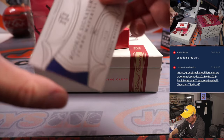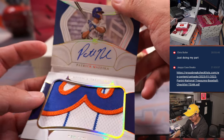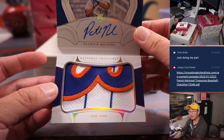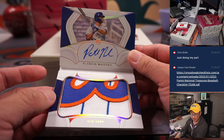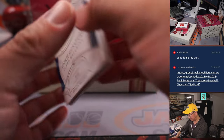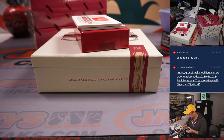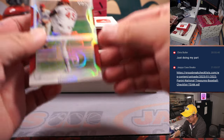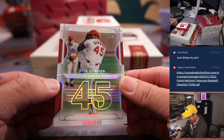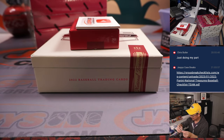The book is rookie signature jumbo material, Patrick Mazika, 10 out of 10. Ooh, nice Mets patch there. Nice. That's going to be for Mets 0. And that will be for David M. The last card here is Bob Gibson. 1945. Cardinals, Jose.